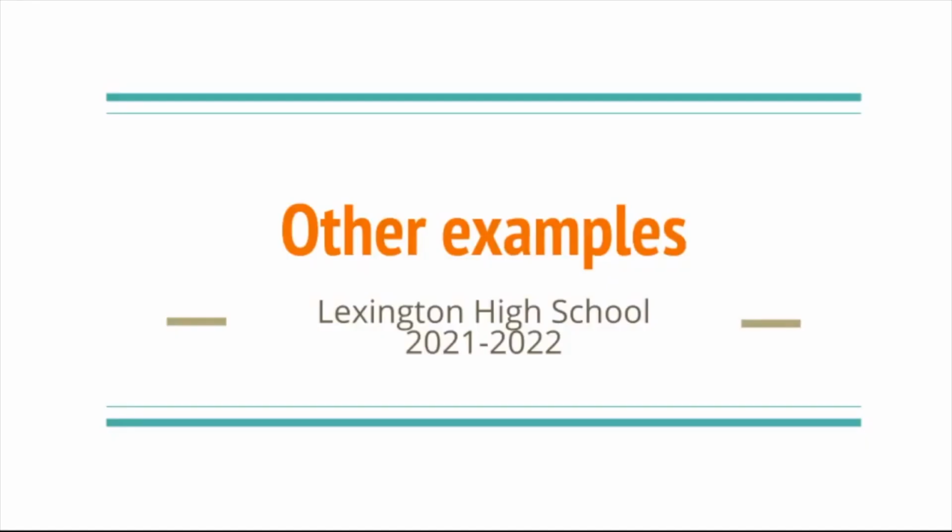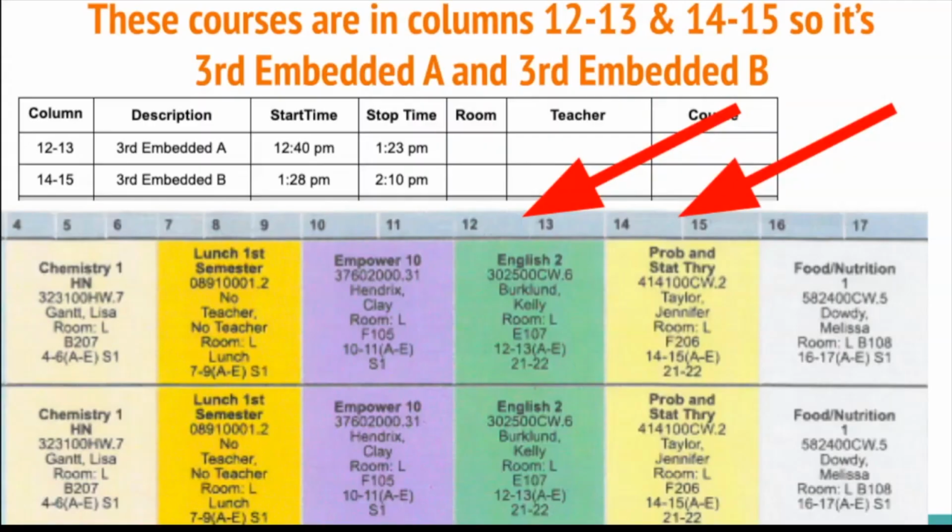Let's take a few minutes and look at some other examples. Here's a different student who has classes in columns 12 through 13 and then another class in columns 14 and 15. Using our guide, we see that the first course, the one in 12 through 13, the English 2, is an embedded 3A, and it starts at 12:40 and it ends at 1:23. The next class is an embedded 3B. It starts at 1:28 p.m. and ends at 2:10 p.m.